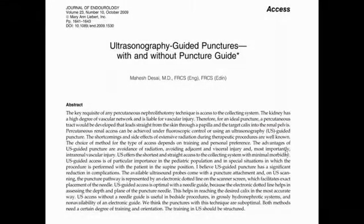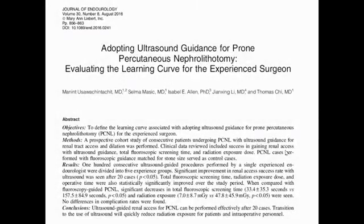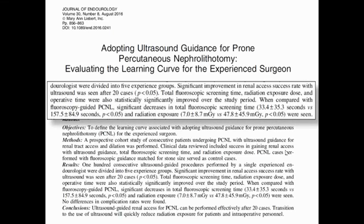Dr. Desai made many publications on ultrasound guided punctures, and this was one which demonstrated the usefulness of the puncture guide. Many other people have published on ultrasound guided puncture, and this is one publication in relatively recent years, and they have also confirmed it. The interesting thing about this study is that they have evaluated the learning curve, and what they have shown is that after 20 cases one can be an expert in doing ultrasound guided punctures.